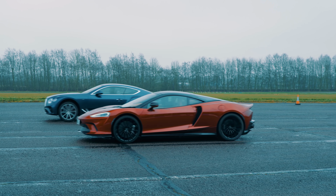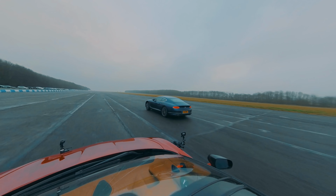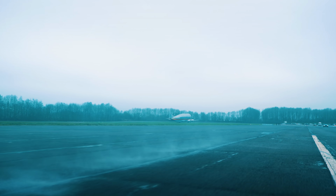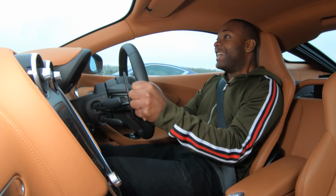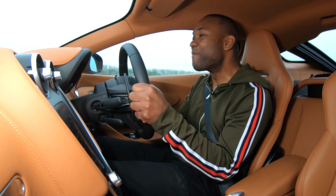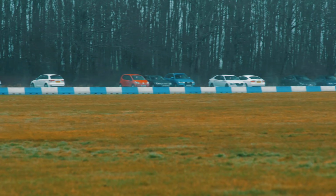3, 2, 1, go! Here we go. He's got a drop on me. He's gone. Bentley's disappeared. I'm getting wheel spin at 70 miles an hour. I'm coming back at him. There we go. Yes. I took him at the line. Oh my God.